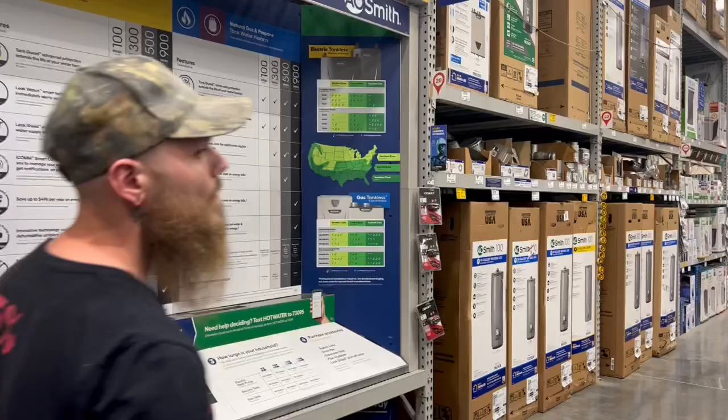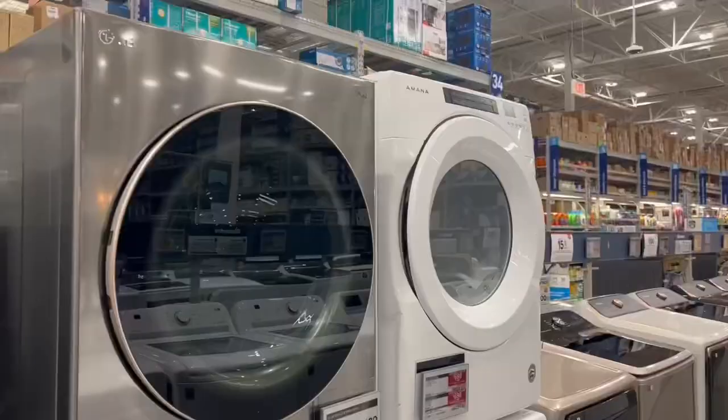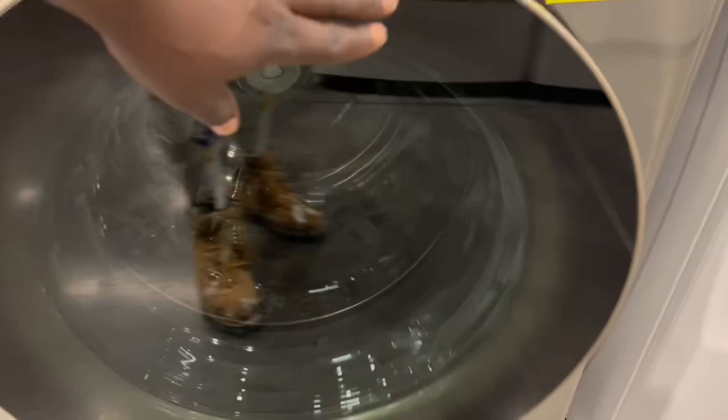Here we are at Lowe's looking at water heaters. Our water heater is bad, so it needs to be replaced. And we went ahead and bought one, but we got it from Menards. That will be in another video, so stay tuned for that one.